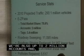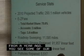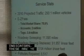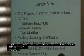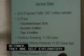And then below that, you see some of our key maintenance department indicators. These also are year-to-date numbers through October. I think they're pretty self-explanatory. Tunnel cleaning refers to tunnel ceilings and walls cleaning. Clearly, a lot of work's carried out each day at the facilities, and I think these numbers reflect that.